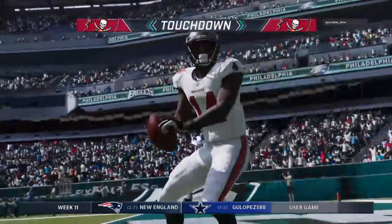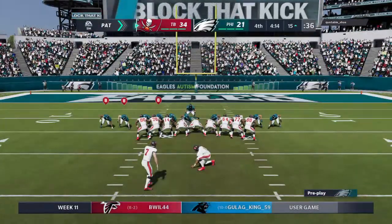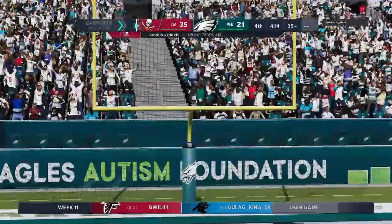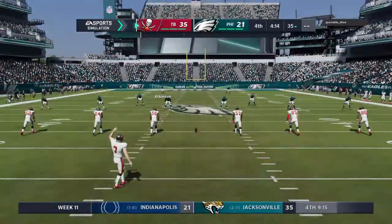Chris Godwin, his 3rd touchdown now on the year. And the Buccaneers here finding a way to stretch their lead. And we didn't even get a chance to settle in for that drive. A quick strike of 75 yards, and they find the end zone.